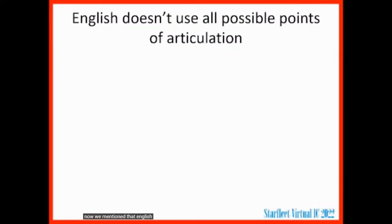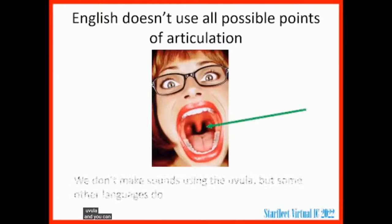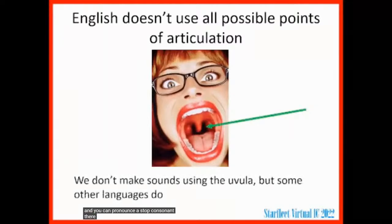Now, we mentioned that English uses 3 different points of articulation for stops, but other languages use other places in the mouth. For example, that little glob of flesh at the back of your mouth, that's called the uvula, and you can pronounce a stop consonant there. Some languages do.